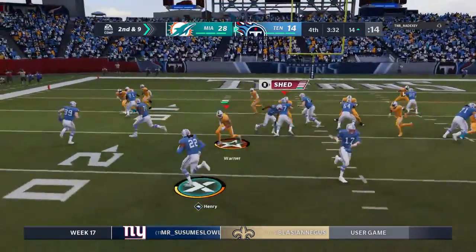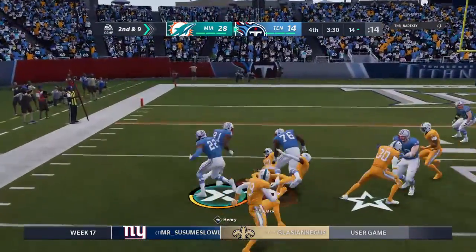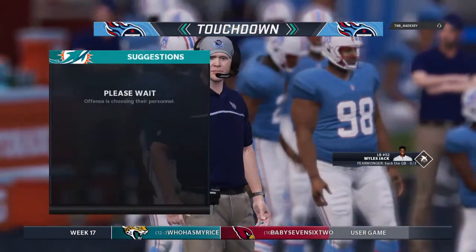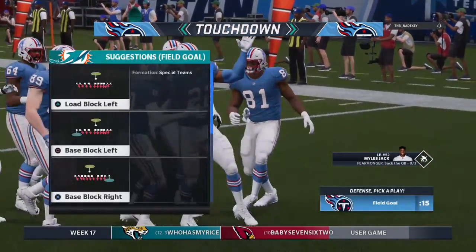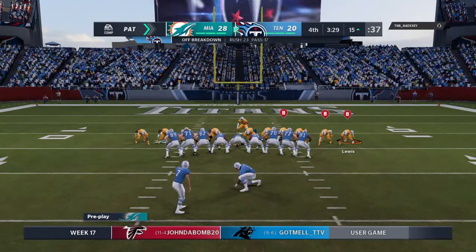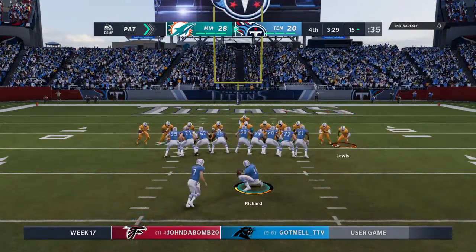After 14 yards. Again, it's Henry. And into the end zone for a Tennessee touchdown. Taking it in from 14 yards out. And the Titans have made this a one-score game.